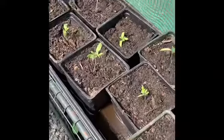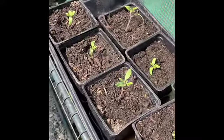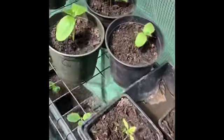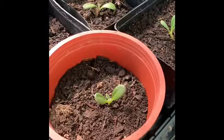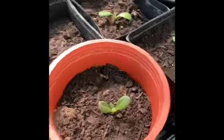Over here I have some tomatoes. They are a couple of weeks old. I just transplanted them from smaller pots into these bigger pots so that they can grow bigger and bigger and bigger. These are my cucumbers right here. And let's see. Oh, over here I have some artichoke plants. I love artichokes, one of my most favorite vegetables.